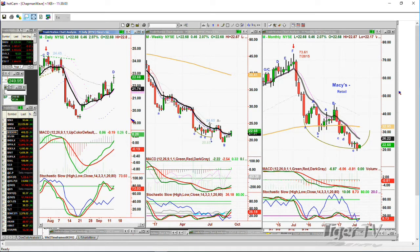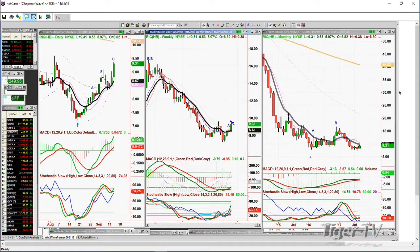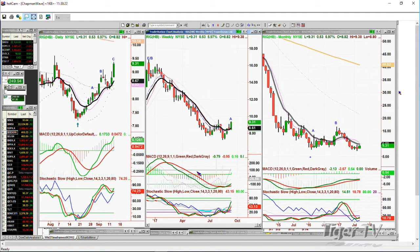All right, now we're going to go to RIG. Beautiful move, leg C in RIG, which is Transocean. And Transocean trading at 9.31, up 53 cents, up 6% right now. Oh, look how many charts. Even the retail area, the charts look exactly the same. You see, this is that part of the rotational correction I'm talking about.